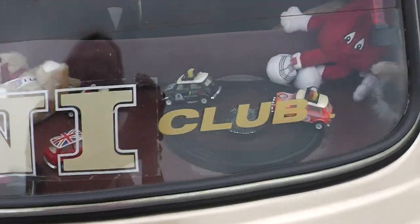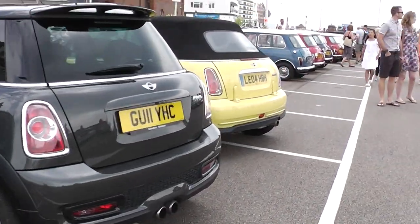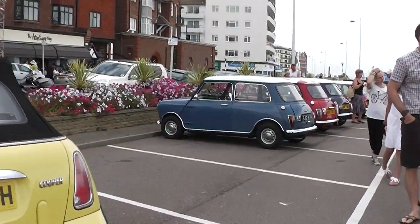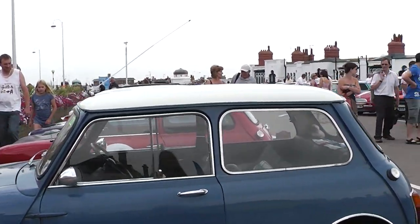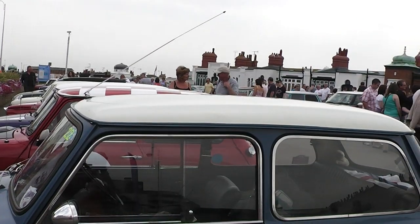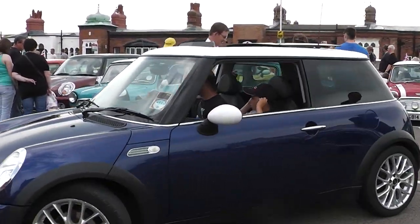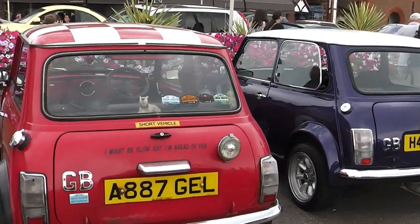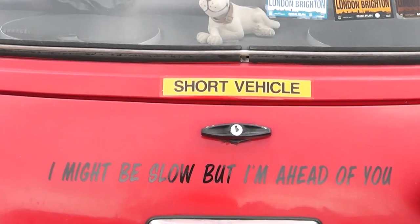Right, let's have a pick of the other little vehicles on the front. There we go. Right, down here a bit. The Cooper. Most of these pictures seem to be at the back end of vehicles. Let's go around the front a bit. Look at that. This one on the move. Look at this short vehicle. And a bit of sense there. I like that.